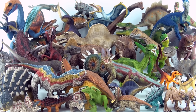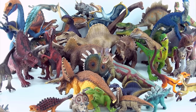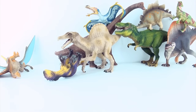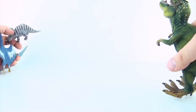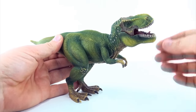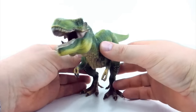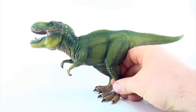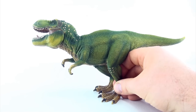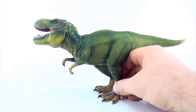I thought we'd start with a bit of a group photo, but we're going to look at each one individually. Well, it's pretty close to my entire collection anyway. Here we have a T-Rex. You may have seen this used in a T-Rex hunting Easter eggs video.